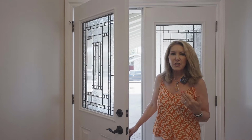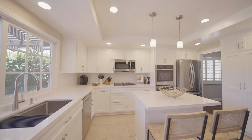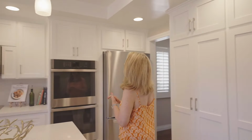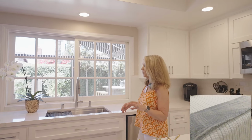Buyers today, especially our buyers, want a punch list of very similar things. They want an open concept floor plan, a great entertaining space. They want hardwood floors. They want a great kitchen, light, bright, preferably remodeled. Let's see, what else do they want? They want at least 3 bedrooms. 4 would be awesome. Oh, and can you throw in a fabulous backyard for an entertaining space?